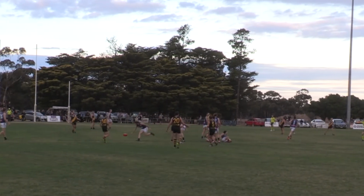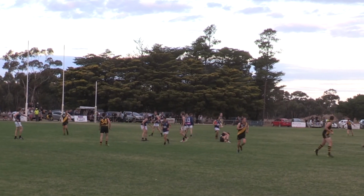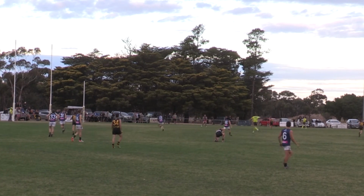Is it holding the ball? It has to be, or pushing the back, one or the other. How can it be holding the ball? Well, he did take 2 steps, but then he got pushed in the back. I reckon he took no steps. He was pushed. Walsh gets it wide.